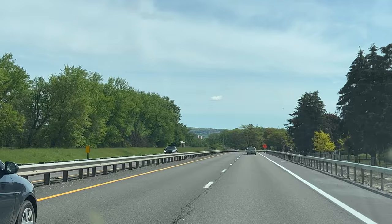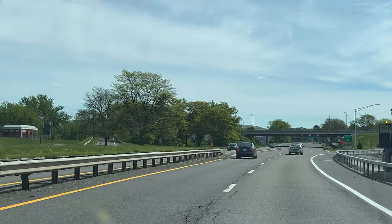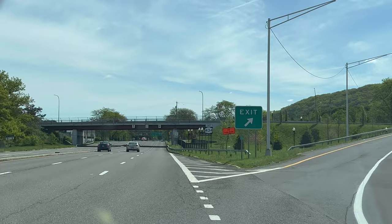It doesn't look like they have too much further to go until paving activity starts, so... And then the trail goes under this walkway here.